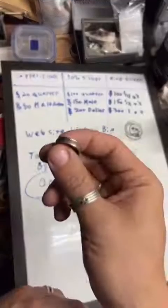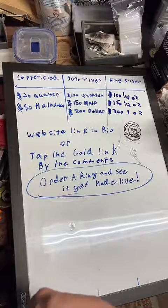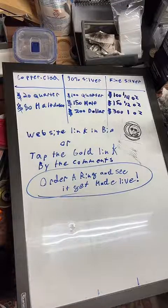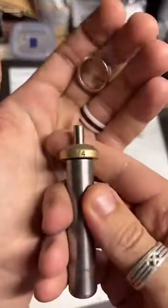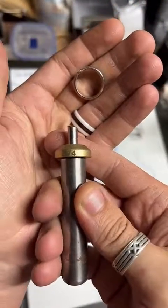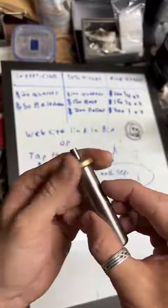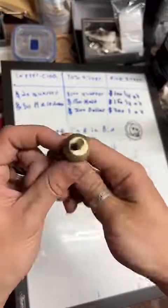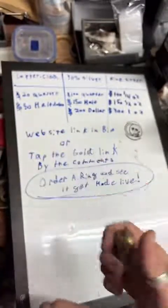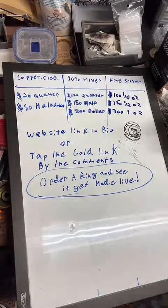So if you want to get a specific state, say Texas, for example. What's the smallest punch I have? It's a itty bitty, quarter inch. That's the smallest one I've got. And I don't think I've ever used this. You see how clean it is? I may have used it on a dime once, but it's really tiny. Yeah, that's the smallest.